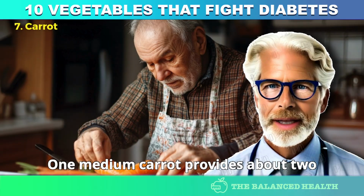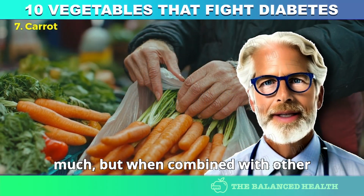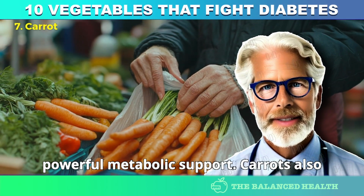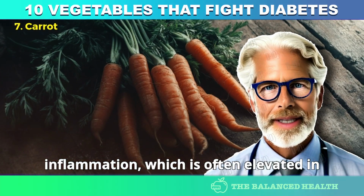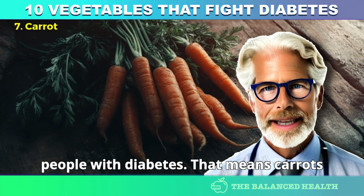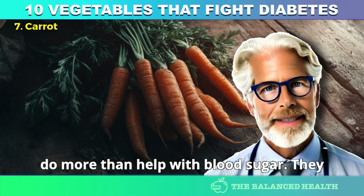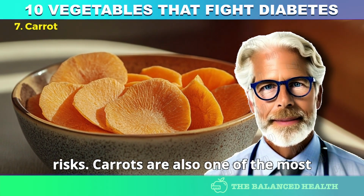One medium carrot provides about 2 grams of fiber, which may not seem like much, but when combined with other high-fiber vegetables, it adds up to powerful metabolic support. Carrots also contain antioxidants that combat inflammation, which is often elevated in people with diabetes. That means carrots do more than help with blood sugar. They also work behind the scenes to protect your cells and reduce long-term health risks.